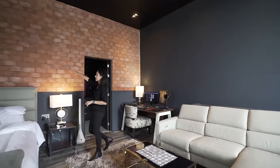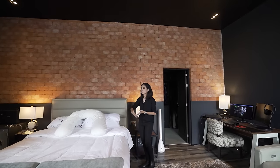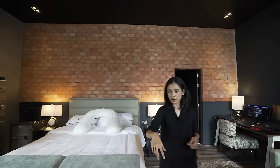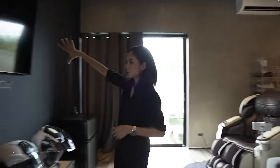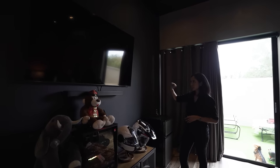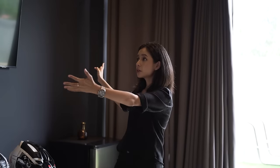You have an accent wall that serves as, well, a gorgeous frame for your huge king-sized bed. And then across that, or at the foot of that, you have another couch. And then your massive TV. Actually, if you wanted, you could probably even get a bigger TV since we do have another solid wall.